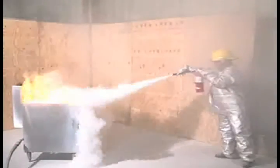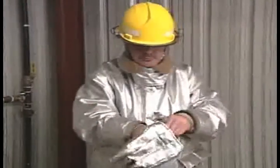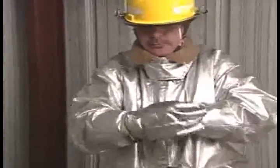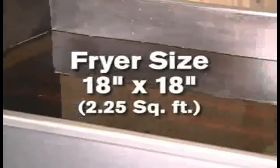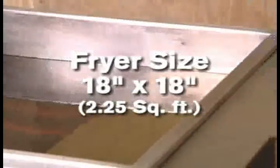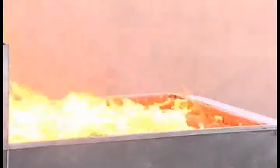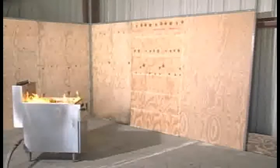To give some background to this unique problem, let's look at some live fire tests that simulate new UL test procedures. Because of the unpredictable nature of fire testing, all of our technicians wear proper protective gear when conducting a live fire test. All of these tests use a deep fat fryer having a vat measuring 18 inches by 18 inches. The vat is filled with fresh liquid shortening and heated to no less than 685 degrees, at which point auto ignition occurs. With the heat source still on, the fryer is allowed to burn freely for 1 minute.